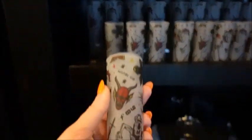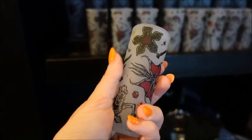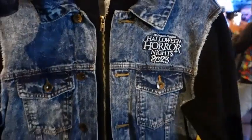Oops, sorry. I'm trying to hold it up in the light so you can see. But I feel like sometimes where I'm holding it, my arm blocks the light, and then you still see a shadow. Kind of like a frosted shot glass. Very cool.